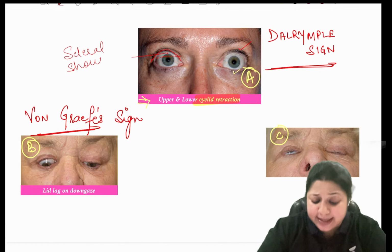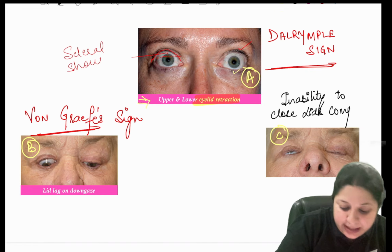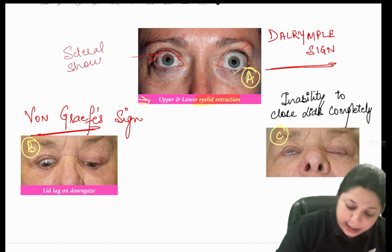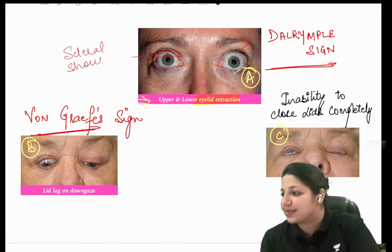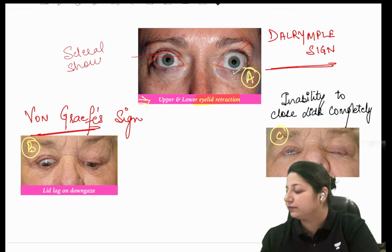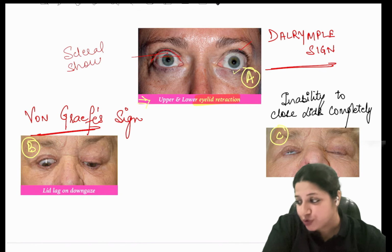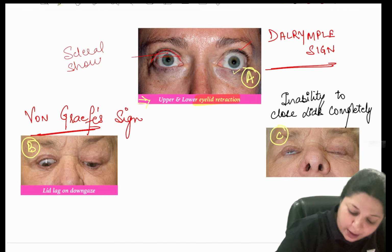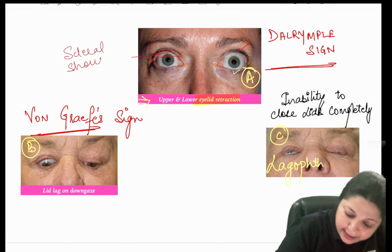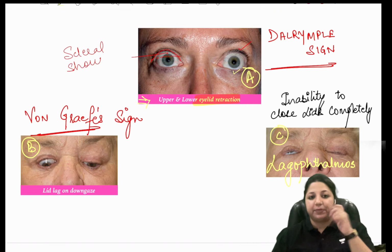And third, there is inability to close the lids completely. If you see here carefully, there is inability to close the lid as it should be. So which sign is this? Inability to close the lids completely is called, no, it is not ptosis. What is it called? This is called lagophthalmos.